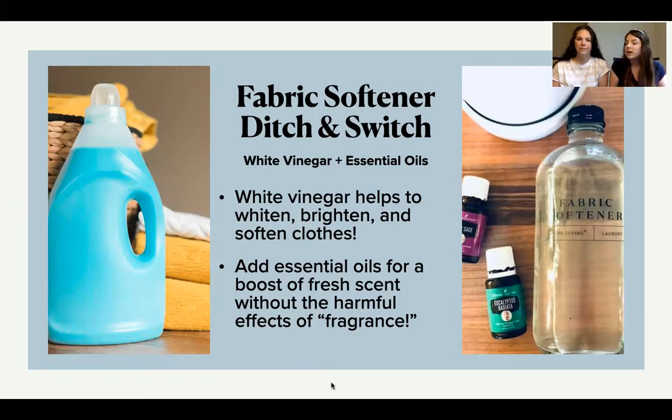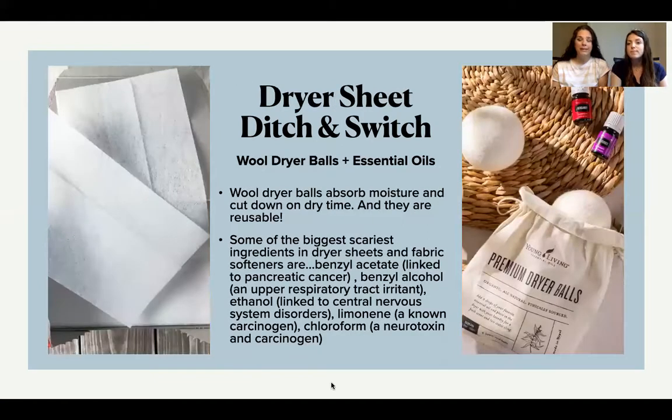And I truly feel like our clothes are super soft, and we don't have to go to the store and buy something that can be really harmful for us. The second thing that I did was buy the dryer balls.